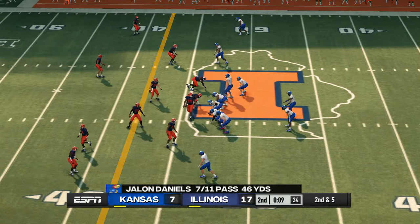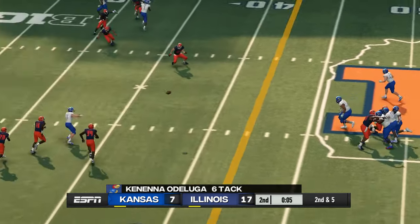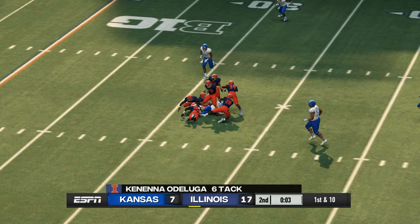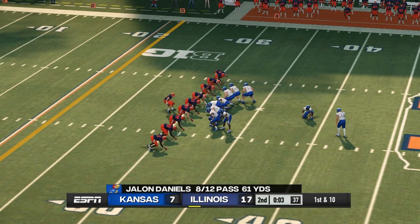That brings him second and 5. Fires quickly, and he's got his man. He's taken down around the 32-yard line. So with the half ending, they're just going to try to put 3 points up on the board.